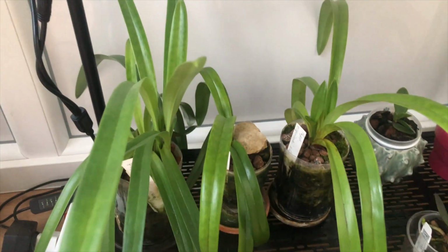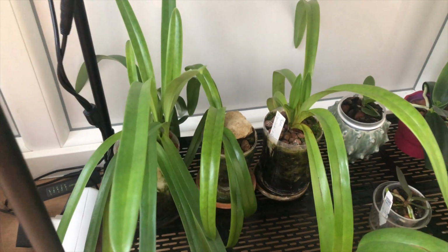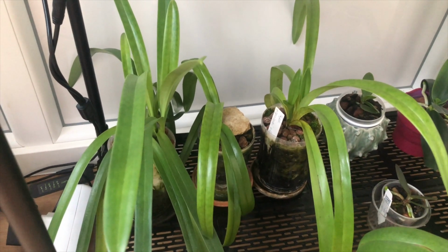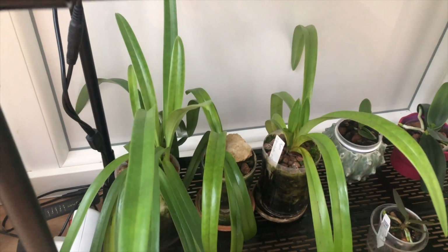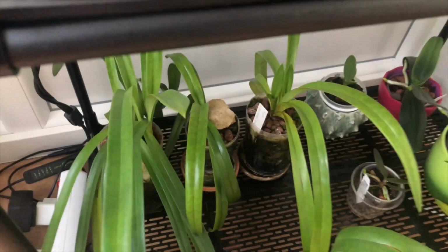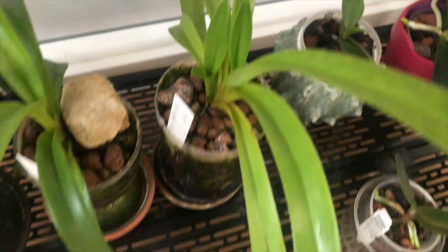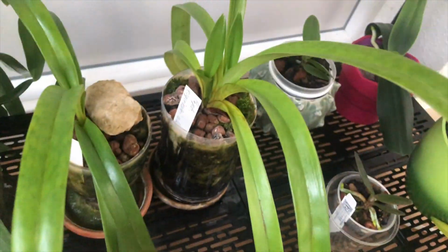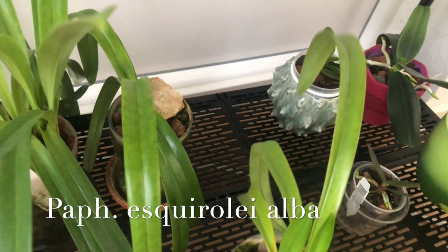All right, so then down here we have a couple more paphiopedilums growing. They're a little bit cooler down by the floor, and they're a little closer to the light because this shelf is skinnier, right, than the upper shelf. And this one, I believe, should be blooming. This is an Escarolii alba.